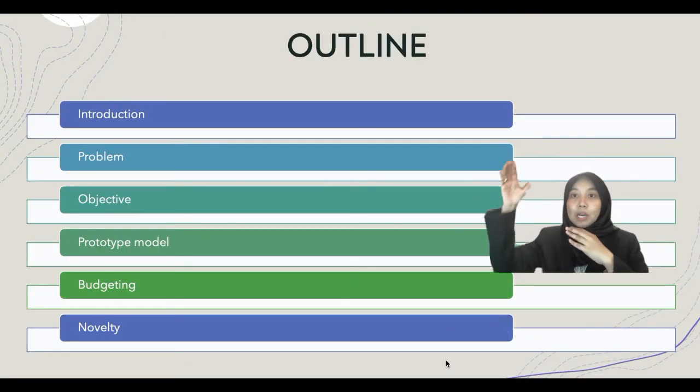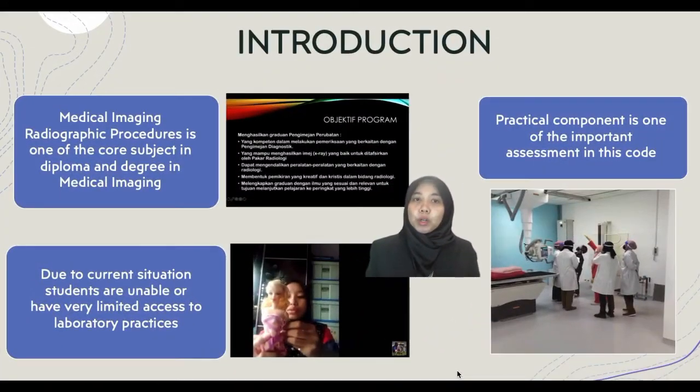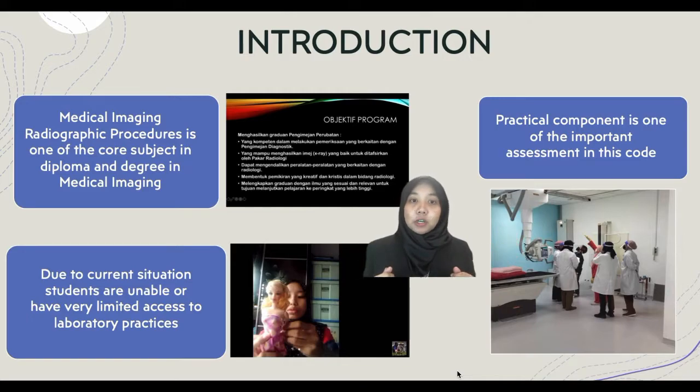This will be the outline of this briefing. It is very unfortunate for students who enrolled during this pandemic. Due to this situation, they can't even come to campus and have a physical session. The medical imaging program requires students to have enough knowledge and skills, especially in the radiographic procedure subject. It is fundamental, but because of COVID-19, they have very limited access to laboratory practice. Here is a picture of our students in the correct position for a medical imaging procedure using a doll.